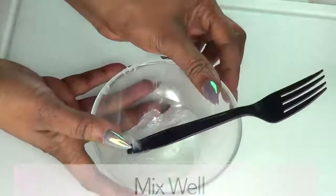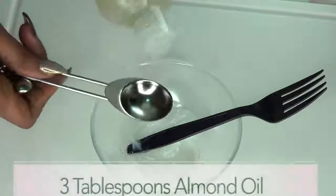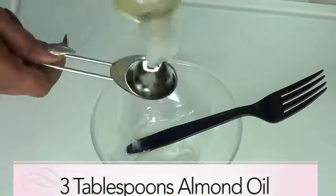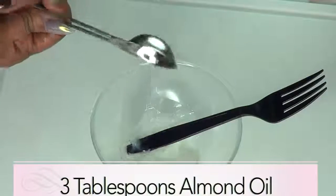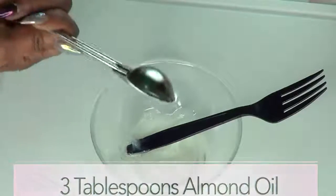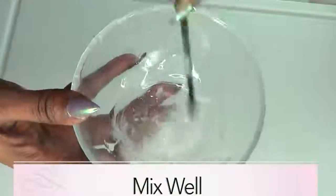And that's good. Next, we're moving on to our carrier oil, which is our sweet almond oil. We're going to be using about 3 tablespoons of sweet almond oil. And that's good, 3 tablespoons. We're going to mix this again, making sure that our vapor rub melts in our sweet almond oil. So just blend.